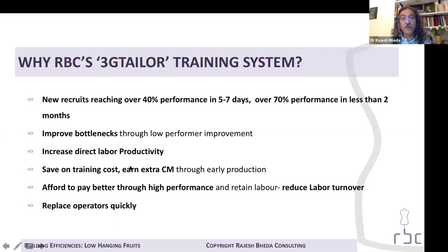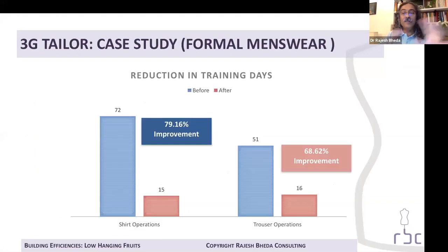But more important, if the worker can start producing in a week's time, she starts earning her salary and starts contributing to the factory. Number one, it boosts her own self-esteem that she's earning her salary and contributing to production. And when the worker's performance goes up and efficiency goes up, you are able to reward your workers at a better rate. From that point of view also, it really helps in solving a fair amount of challenges that the industry faces. So I'll show you one simple case study.